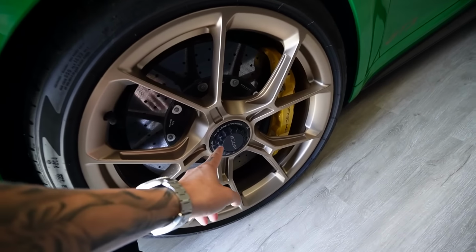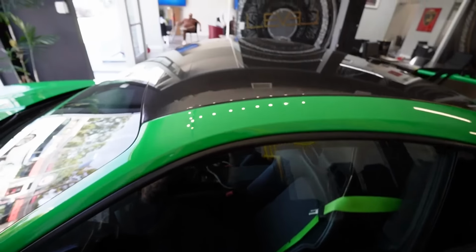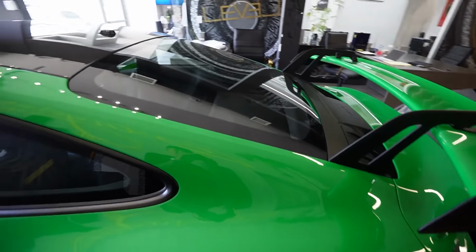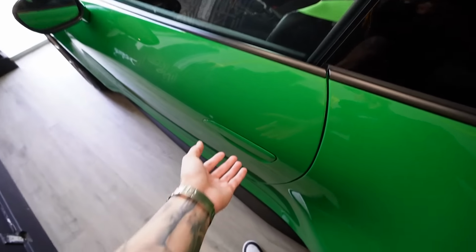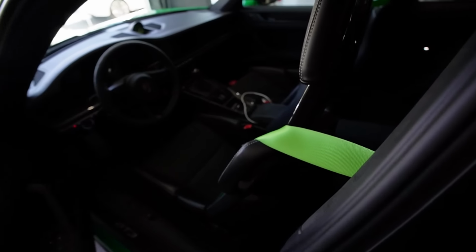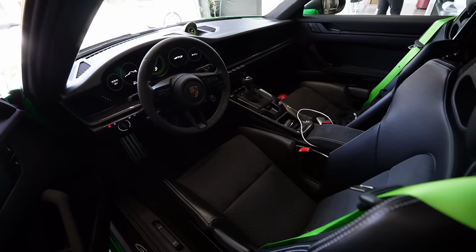Bronze wheels with the center locks. This thing is fire, guys. Carbon mirrors, carbon roof. I think it has almost every option. It's insane. Let's see if I can open it. Woo! Look at these seats. Wow. Porsche will be nice too.